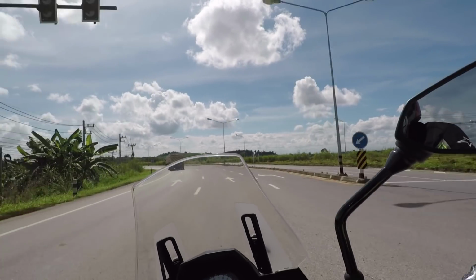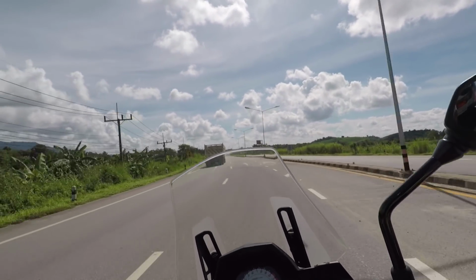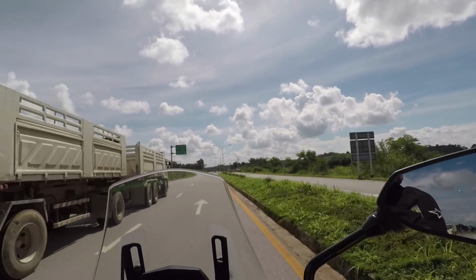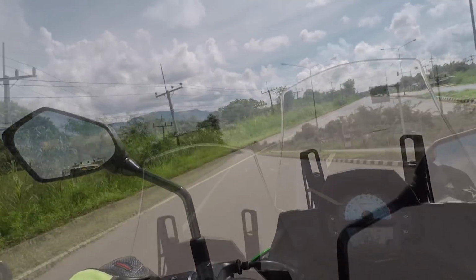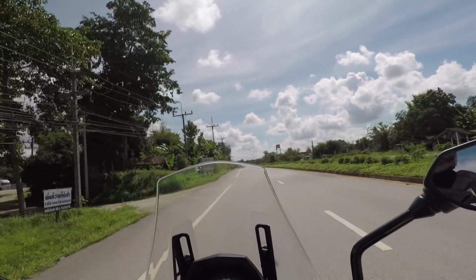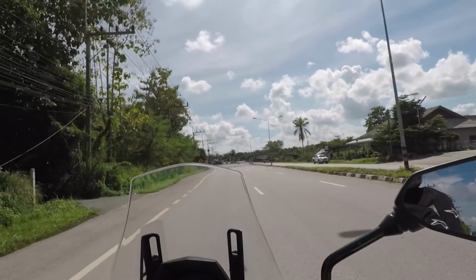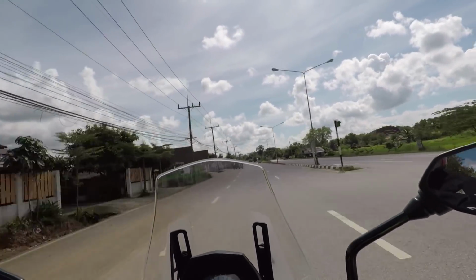Nothing quite like it though, being out on the open road. Yeah, as I said, Pi's still becoming sort of acclimatised to the bike. You know, again, you go from that tiny little 150 to this. It does make a huge difference.